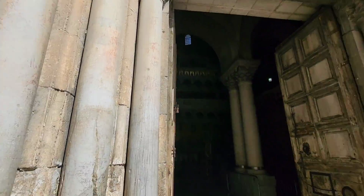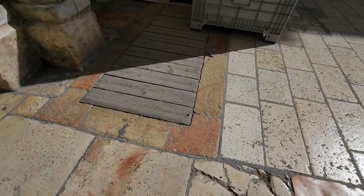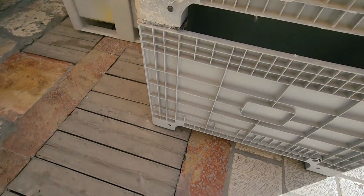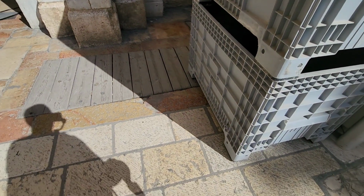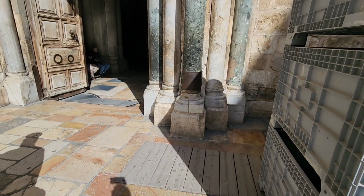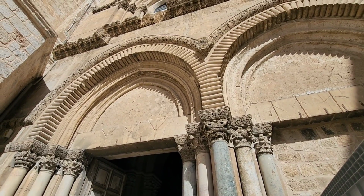And here is the tomb of Philip, who was a teacher of King Henry, and he forced King John to sign the Magna Carta. There were a lot of Crusader tombs in the church. Today, they're not there anymore.